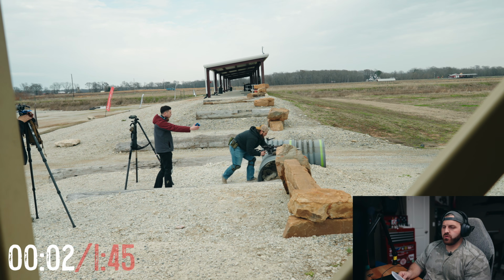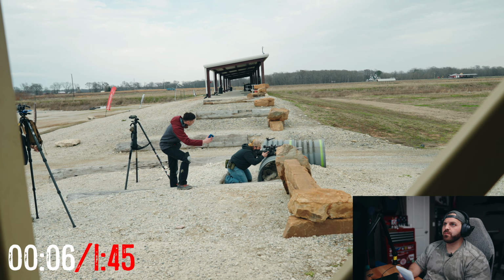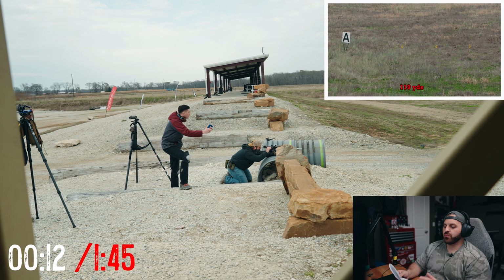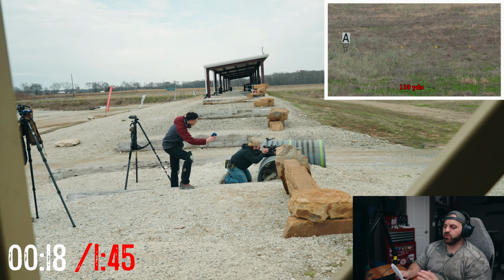So pipes and rocks. This was the first stage for the day. Biggest thing here was keeping the firing order in mind. So pipes, it was left to right. You would then move to rocks, and it was right to left. And then you move back to the pipe and do middle, left, right.